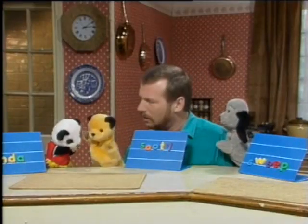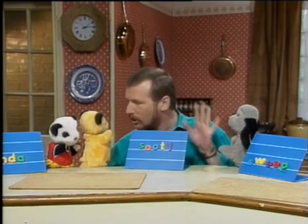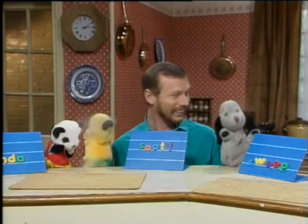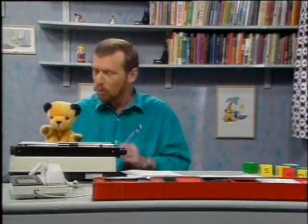I like it when you read us stories first. Do you really? So do you. What, Sooty? Can I read you a story now? Well, I haven't actually got a storybook, but I'll tell you what. Give me 5 minutes, I'll go off to my bedroom and I'll write you a story, OK? Finished. Oh, there you are, Sooty.